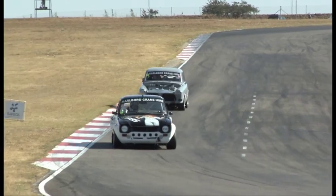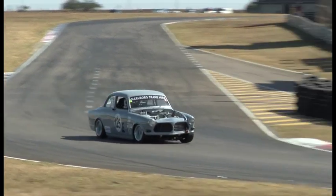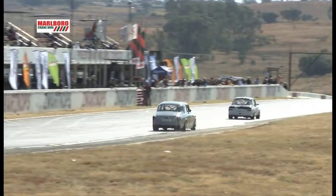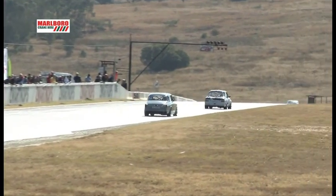Steve Tritter leads a bonnetless Alan Poulter into the final corner as they battle for track position. Poulter and his Volvo 122S will be pushing hard to try and close up to and past Tritter.